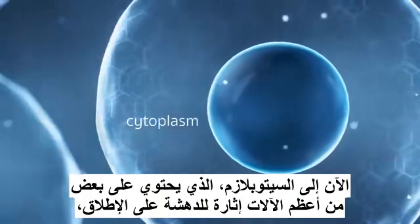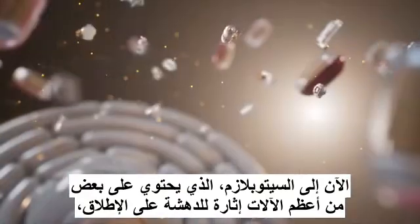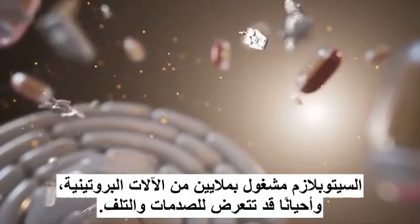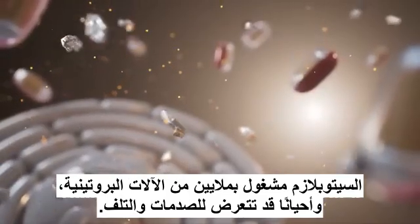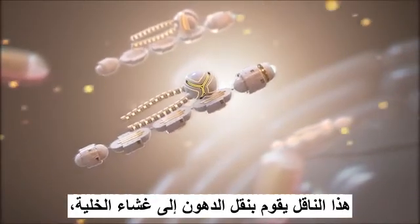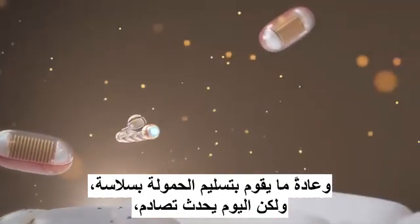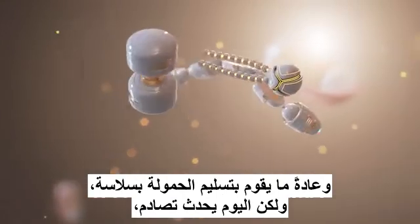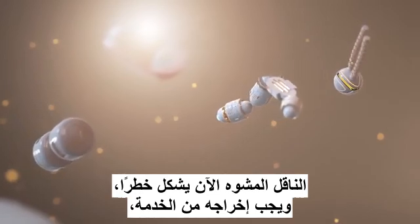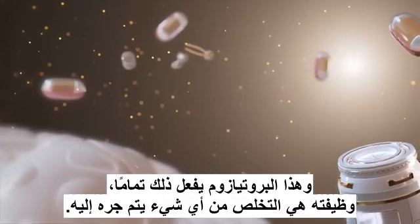Now, onto the cytoplasm, which has some of the most astonishing machines of all. The cytoplasm is busy with millions of protein machines, and sometimes they can get jostled and damaged. This transporter is carrying a lipid to the cell membrane. Usually it delivers the cargo smoothly, but today a collision occurs. The misshapen transporter now poses a hazard, and it must be taken out of service. And this proteasome does just that.